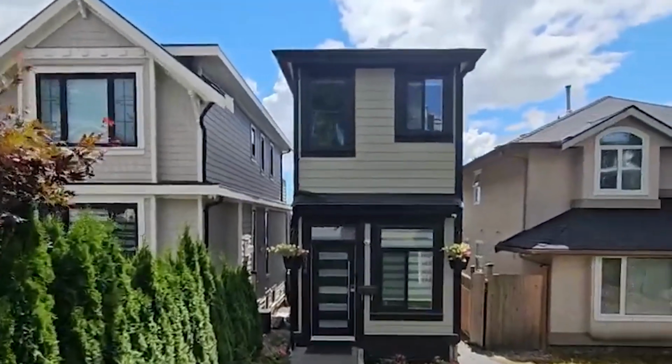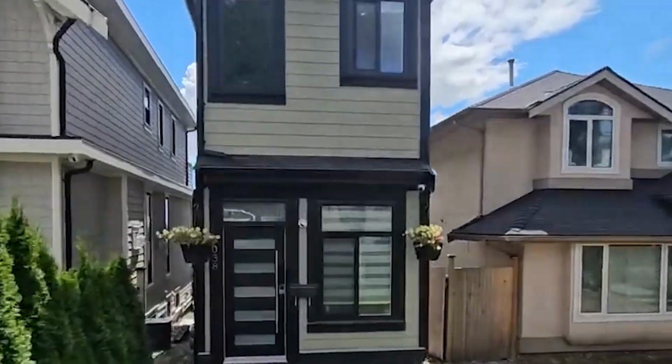And at the end, I'm going to share why this price point of 1.5 million is really going to heat up in the greater Vancouver real estate market in the next handful of months.